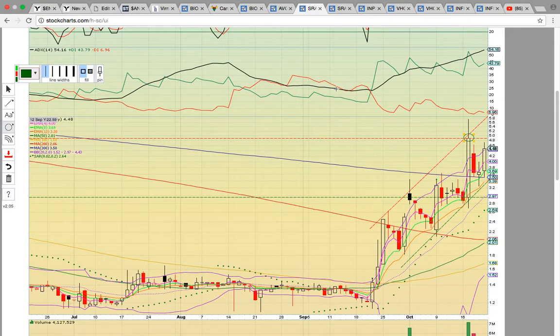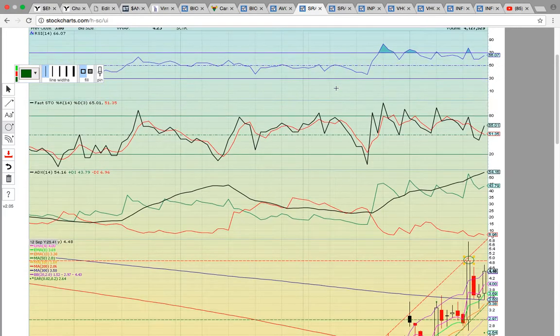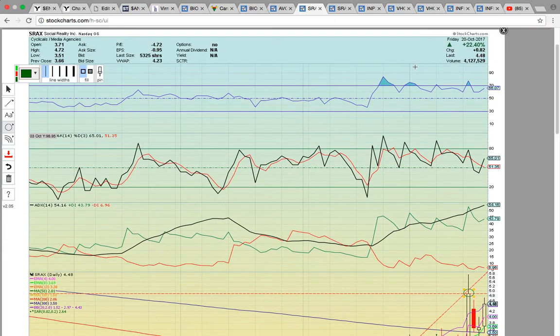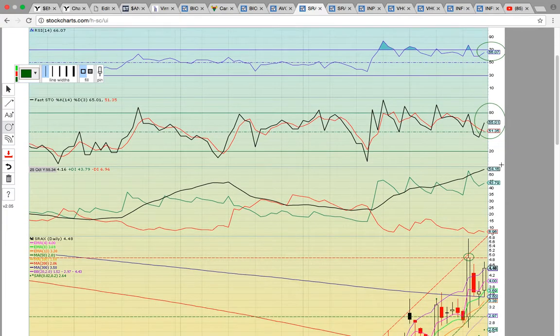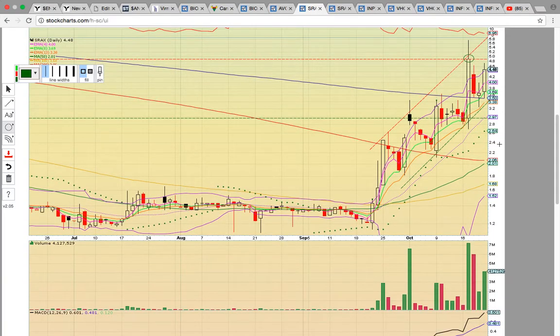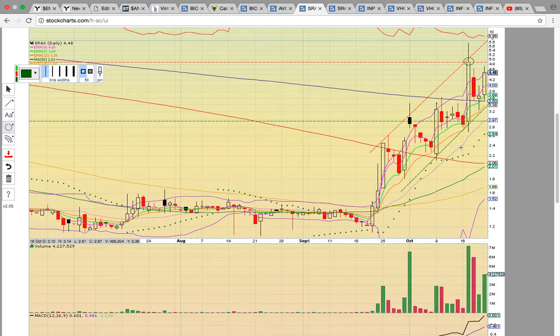So take a look at SRAX. Okay, so this stock is in this really strong uptrend. Even though it's pushing higher, it still has RSI here at 66, and you've got Fasto at 65 with the bullish crossover. So neither one is at overbought levels right now. But look at this really nice uptrend. So that's signaling there is more upside potential.